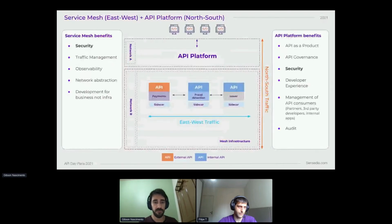Moving to the next slide here, Service Mesh and API Platform both have very well-defined responsibilities. I know that today we're going to mainly focus on security, but I just wanted to bring the main benefits of adopting those two platforms.